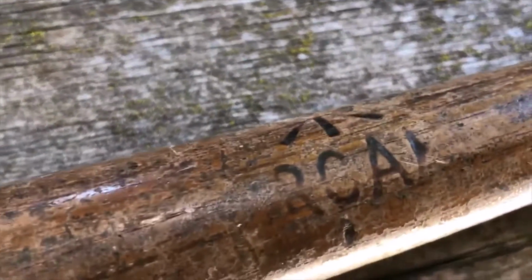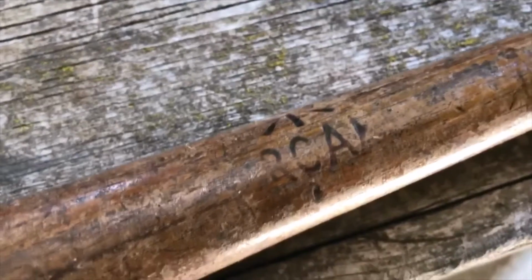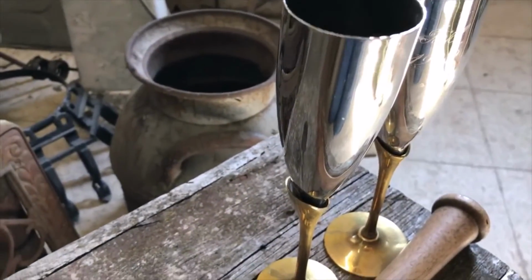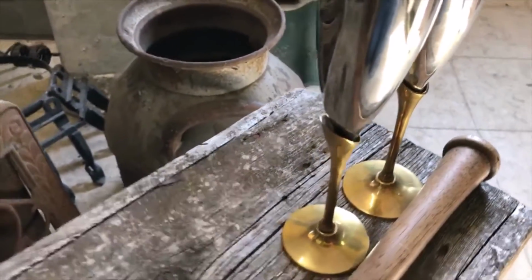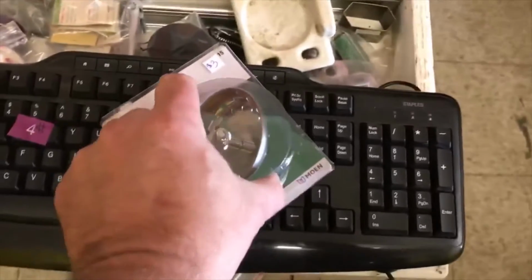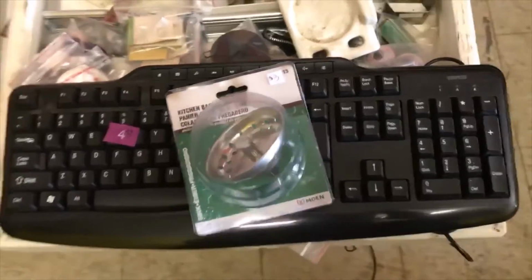A baseball bat, which I picked up simply because it had RCAF on it. So it was military used, apparently. I assume for recreation, not as a weapon. A couple brass things I picked up out of a free box. They're just going to scrap. And let's see, some movies for myself, and a keyboard for myself, and a stopper for my kitchen sink.